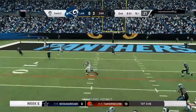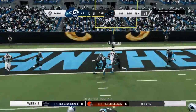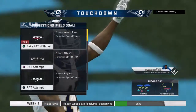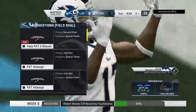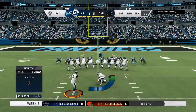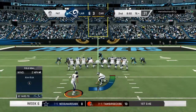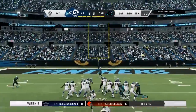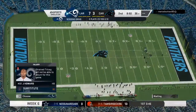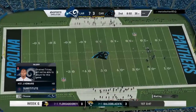Wilson. And he'll find his target. Woods, it's complete. And he'll get into the end zone. Touchdown, Rams. Robert Woods, his 2nd touchdown on the season. And the Rams have taken the lead. Point after, right down the middle. And that makes it a 7-3 lead.